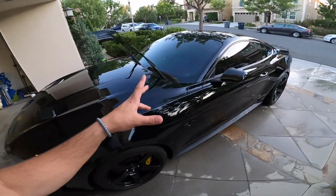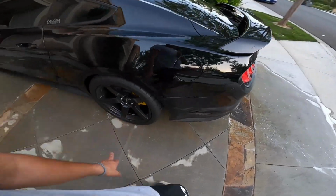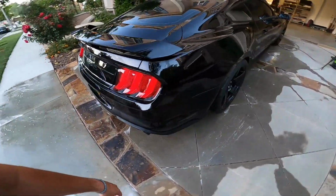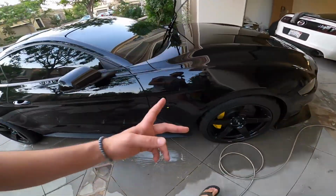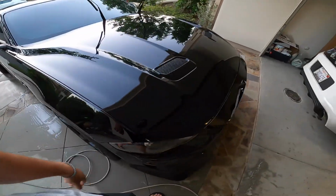Alrighty guys, quick wash and we are good to go. Car's looking super clean. I haven't detailed the wheels yet. I'm gonna do this in a second. Just need to wipe them down, but the rest of the car is pretty good. Dried most of it off. There's a little bit more that I gotta do, second pass, but she's looking very good. As you can see there, paint is still in pretty good shape.